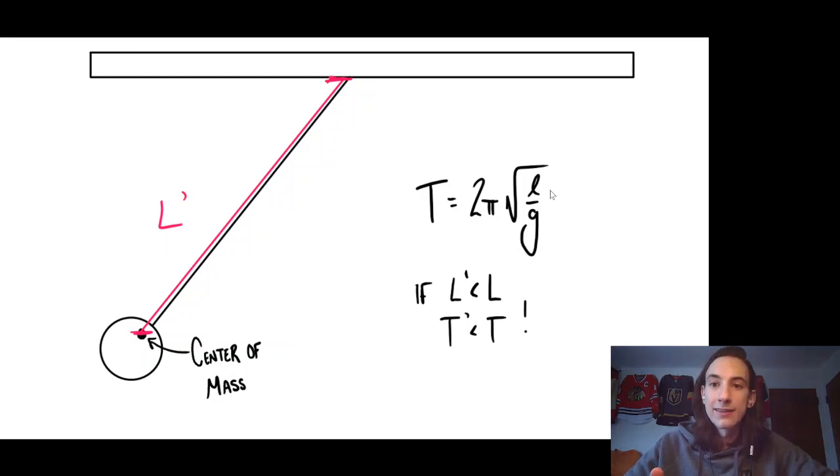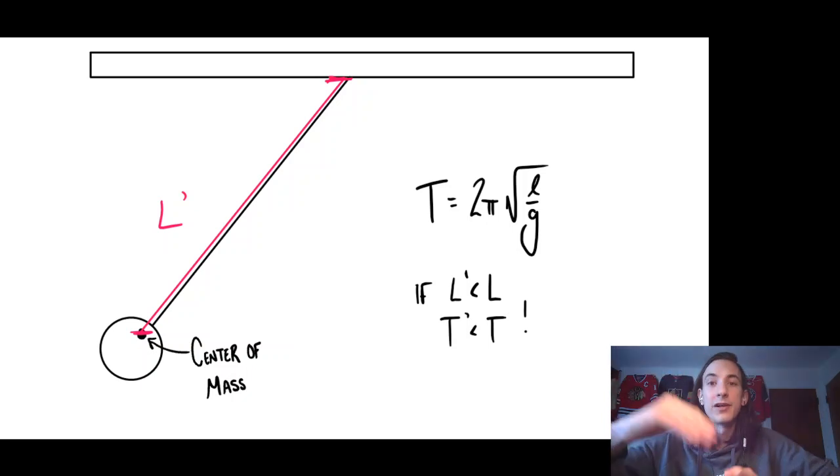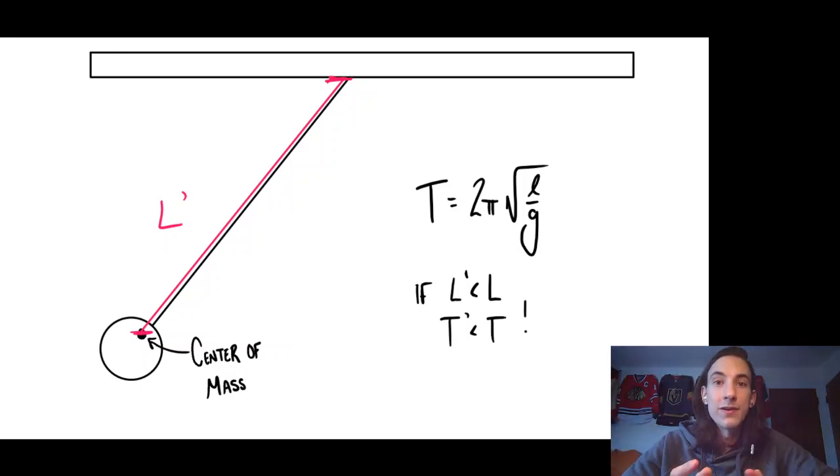And that's kind of cool, especially because we can't stretch the pendulum. This is made out of metal. We can't physically go in there and make it smaller or bigger. So we had to come up with creative ways to change that length. So that's just a cool little thing. Hopefully this is a short little review, and then I'll get you some problems.